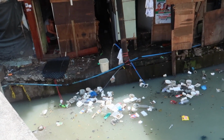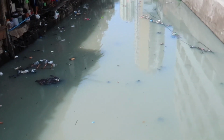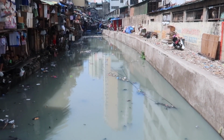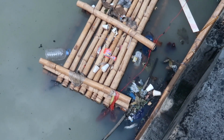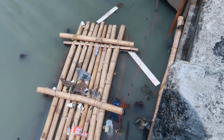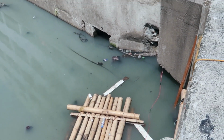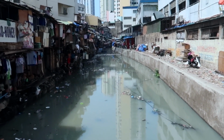My goodness. Anyway, of course there's still garbage here. It doesn't look too bad for this area, especially considering the rains have been here. Yes, there's a lot of garbage, but it's actually better than I expected. You see electrical wires running through the water, which is so dangerous. They're just wrapped with some electrical tape. Anyway, you can guess where that electricity is coming from and if anyone's paying for it.